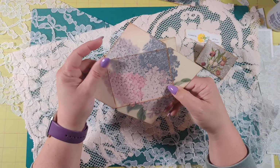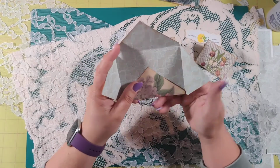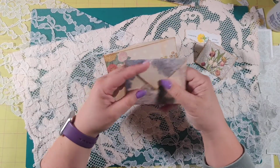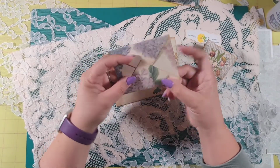Oh my gosh, I can't remember. I know, one of my favorites. But I love this side actually. When we're done, this is actually really pretty where you see the edge of each flower inside of each one. I actually sort of like the back almost better than the front.